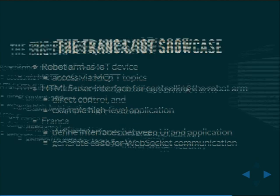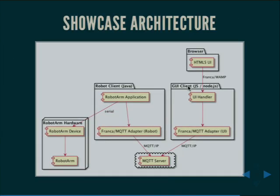And here you can see an overview of this architecture. Here on the lower left is the robot arm device. Right now all of these things are running on my computer, except the robot arm. But these boxes could be distributed into separate boxes or separate computers. So the idea is that I have a browser. This could be, for example, a smartphone. Then we have the server side for the web application. Right now, in our case, this is Node.js. Then we have the MQTT server. This is also running on my computer, but it could be somewhere else. And then we have the robot arm client, which controls the robot arm. This is a Java application in our case.